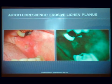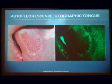But I've noticed, it doesn't show up on the picture, but I've seen enough lichen planus with these devices now that there's almost a pink color to the background. Whether others can see that, I don't know. But I only see it with lichen planus, so I feel kind of comfortable with that designation. Sometimes this is an eroded, or not eroded, but atrophic area, and geographic tongue. I mean, that's a pretty innocuous lesion, but it can be very, very dark.